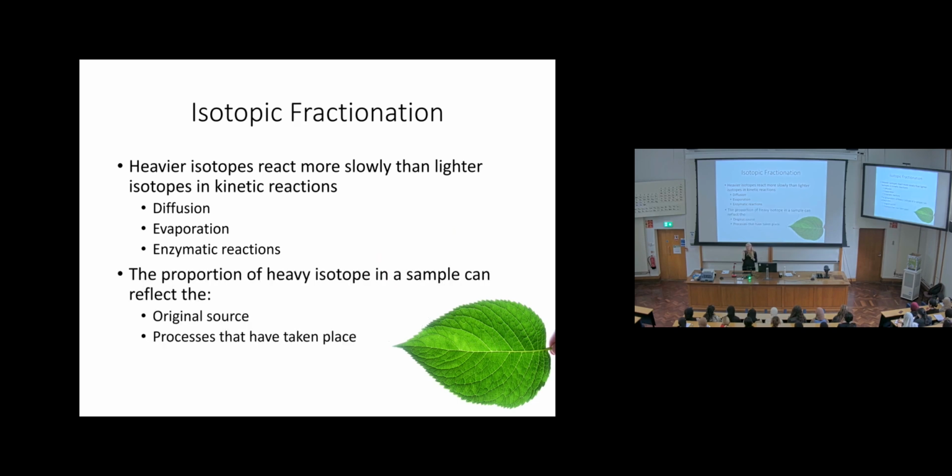And so by measuring the relative amounts of the 2 different isotopes in a sample, it will both reflect the original source, the original proportions of those isotopes from wherever that came from, but it can also reflect the different processes that take place. So when you eat something, it has to be digested, it has to enter the body, it has to be metabolized, it has to be converted into different amino acids, for example, that are then used to build the proteins in the body. Every reaction that involves an enzyme will result in different proportions of the lighter isotope entering them. And so we can almost work out what's happened to the carbon and to the nitrogen from being eaten to being incorporated into the body's tissues.